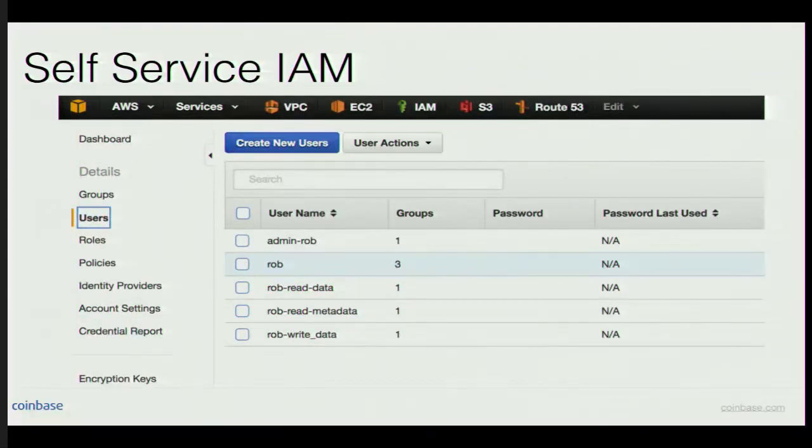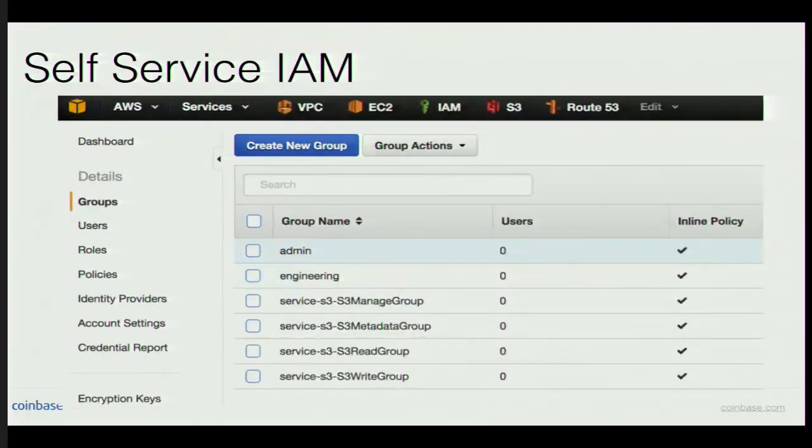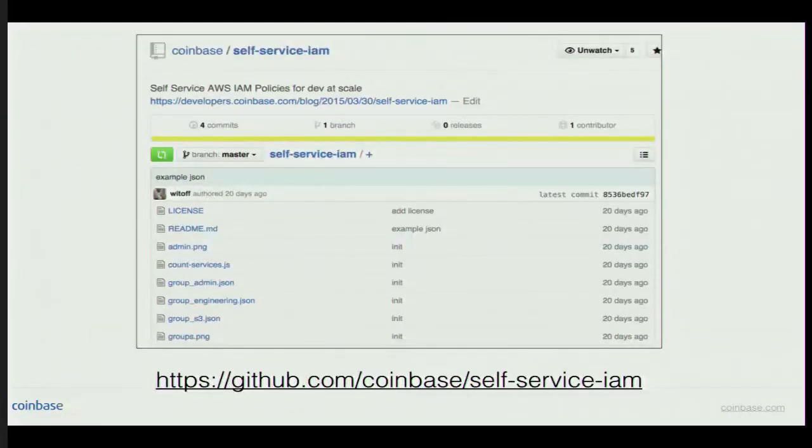What this ends up looking like inside of our AWS panel is something like this, where we have a lot of IAM users inside. There will be one main engineering user with lots of sub and service users underneath that. The groups that we then provided look something like this, where we restrict to that service namespace. So under service, there's then an AWS service like S3 or EC2 or auto scaling, elastic load balancing, whatever else you're using. And then we have different levels of access inside. So this is something that we've open sourced on GitHub.